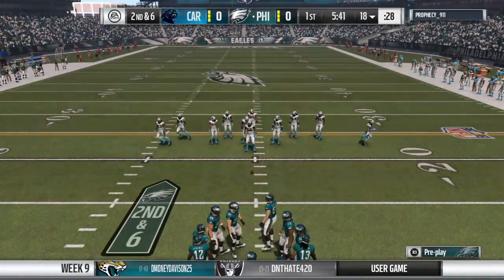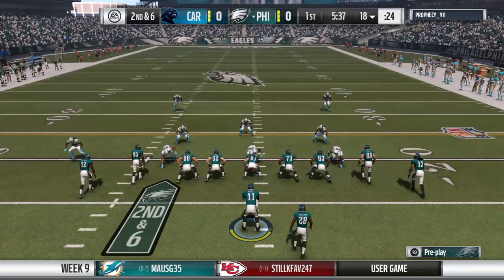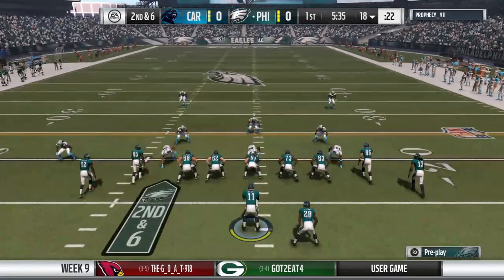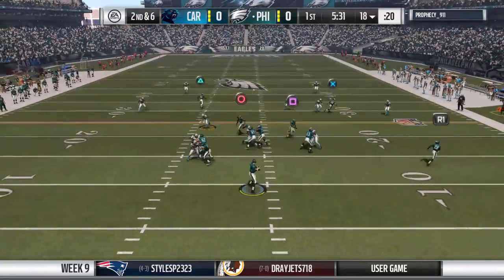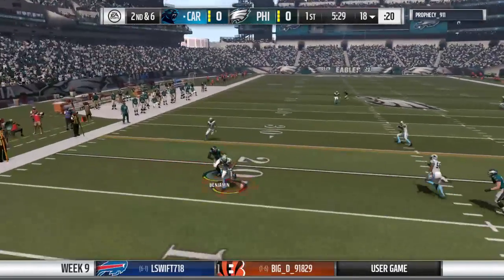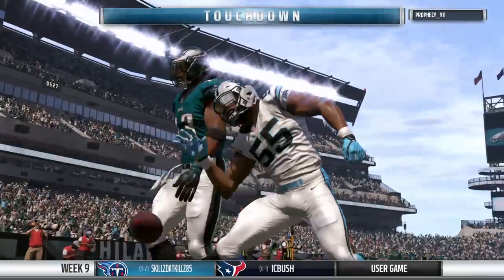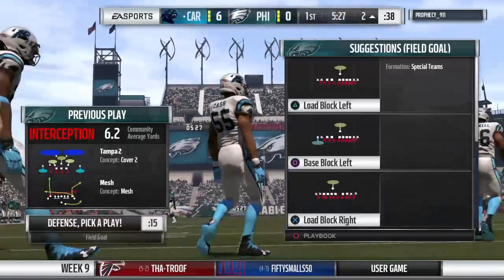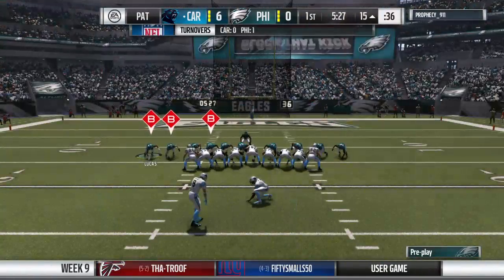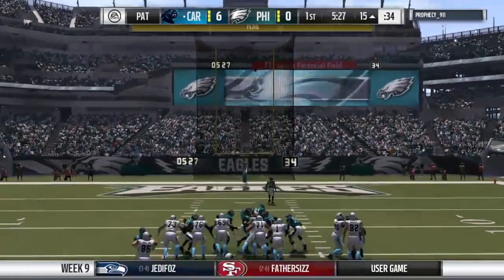Second down following the run. Wentz to throw on second down. Looking for Benjamin, but it's intercepted. And he will bring this one back. It's a pick 6 for a Panther touchdown. And the defense could not have written a much better script than that first drive, pick 6.